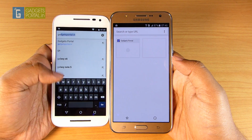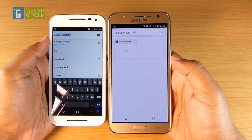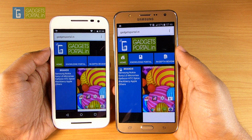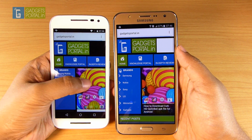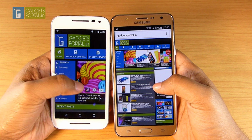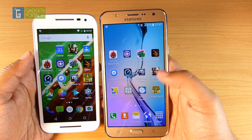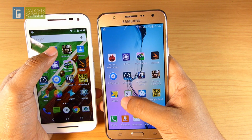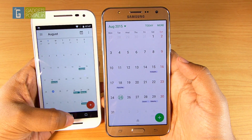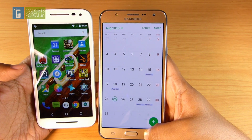Let's load our site gadgetsportal.in. Well, this time J7 opened the site faster. Both are connected to the same Wi-Fi network, so I'll check the Wi-Fi speed as well. Let's quickly try the calendar apps. The S Planner on the J7 is significantly faster.